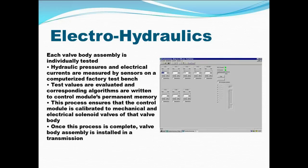One of the reasons Mercedes is so much of a stickler on this is they hydraulically flow check all of the solenoids, and then they build an algorithm for that solenoid block. So there's a baseline set of pressure curves that are stored basically within the software of that particular unit itself. So there's no interchange as far as solenoids are concerned. If you pull a solenoid out, you need to make sure you put it back in the same spot.